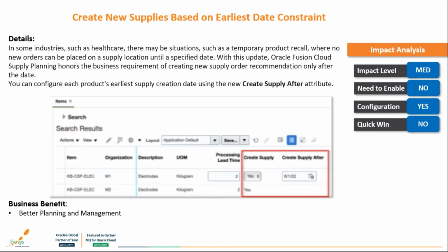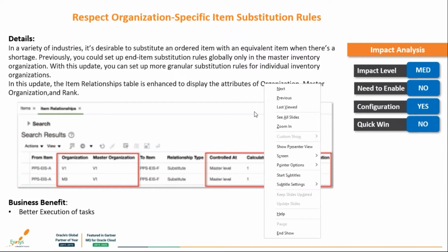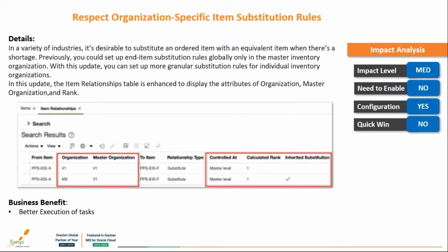Moving on to the next update which we have. The next is respect organization specific item substitution rules. We create substitution rules for those items which can be substituted with one another in cases there is a shortage. Previously we could only set up these rules in the master org, or the IMO as we call it. But with this update, we can also set the substitution rules for each inventory organization. So this is basically the child orgs which are available.